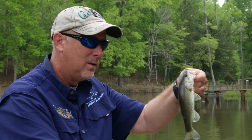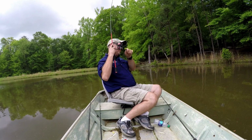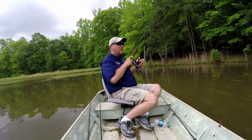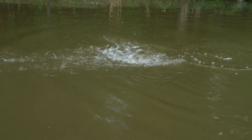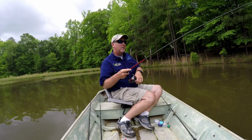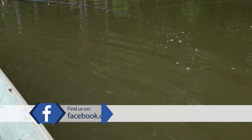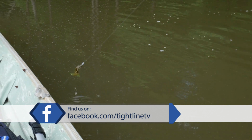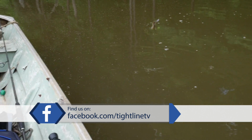About 8 inches. There's a fish. I got him. There he is. Oh, that's a good one right there. That's the best fish of the day right there. He was way out off the bank. Yep. That's what we've been looking for all day right there. Fish hit just like those little bitty ones. That's funny. I don't know how big this fish is, and this fish is going to prove a point too. It's a really nice fish.